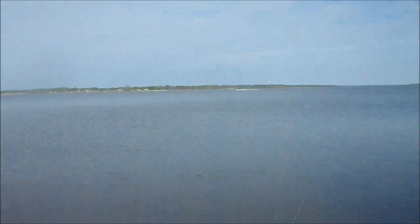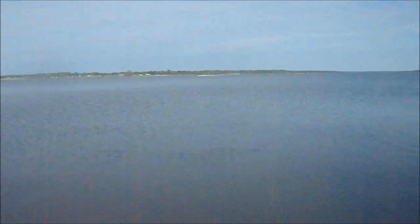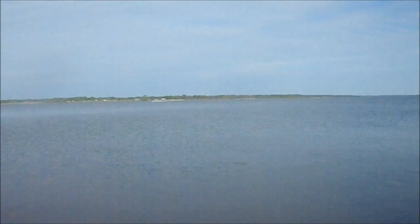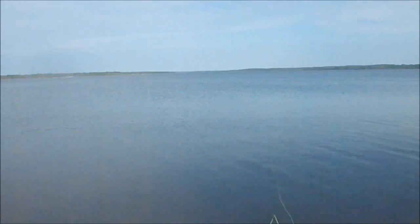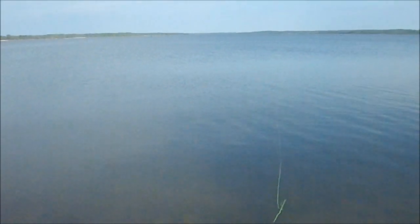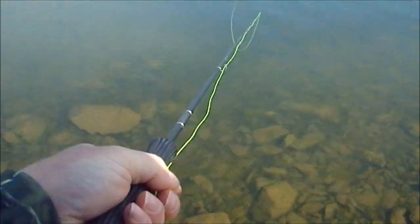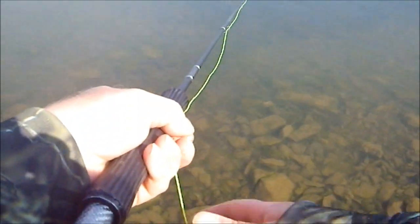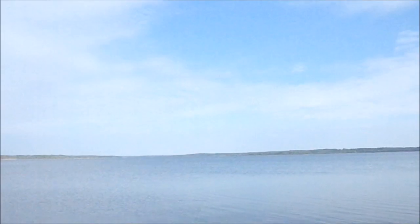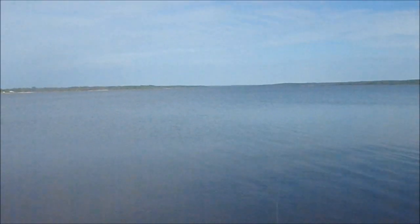And the wind has died down quite a bit, so there's not enough wind to move the indicator across the water. So I'm just putting it out there. Just getting it out there as far as I can. Letting it settle. And then just giving it a series of short pops, just enough to chug it a little bit. Then I'll let it set. Chug it again.